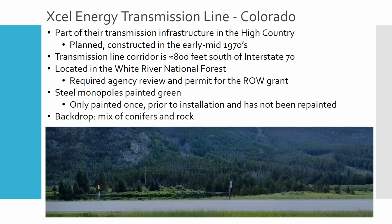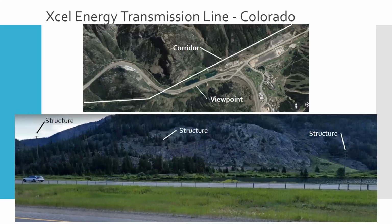So these are steel monopoles. They are painted green. I know that they have been painted only once prior to installation. They have not been painted since then, to the best of my knowledge. The unique thing about this color green, it blends in pretty well with the mix of conifers and rock that are behind it. So if we go to the next slide, we can see on the top image, the white line represents the corridor, and you can kind of see I-70 snaking around.